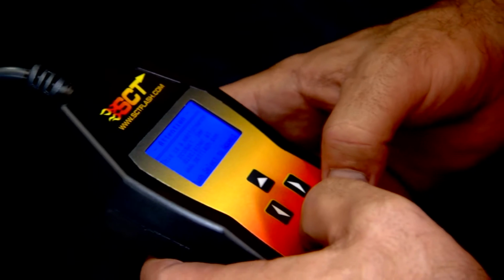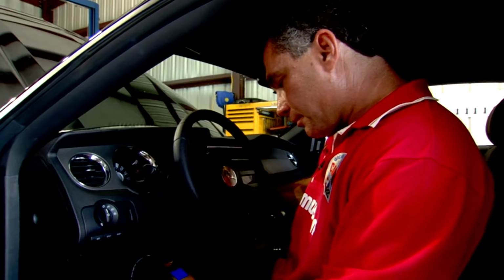My advantage in this would be the fact that I've built race cars, starting out in the old days of the carbureted distributor stuff and all the way into fuel injection. So I have an advantage over most people in that aspect because I have that experience.